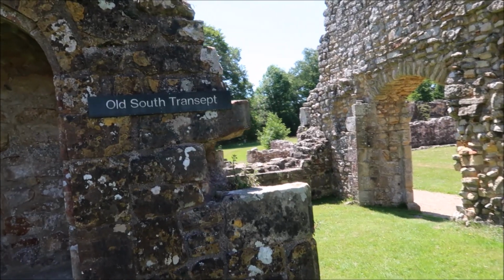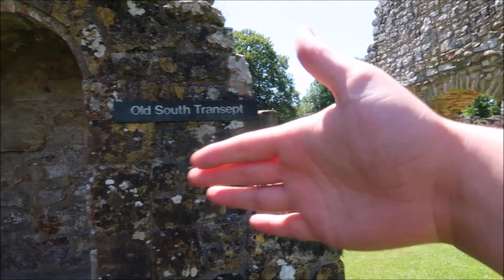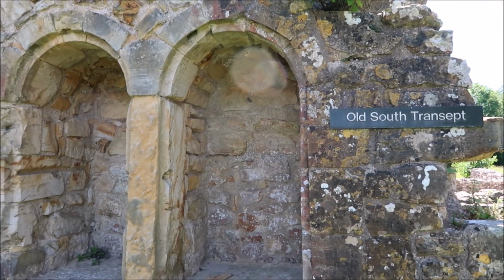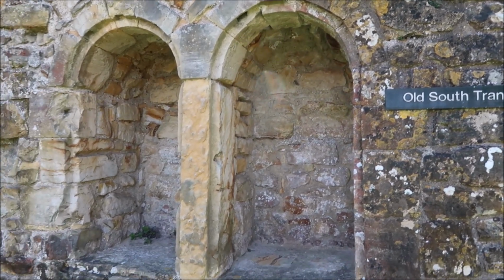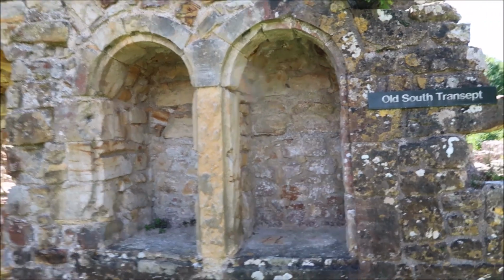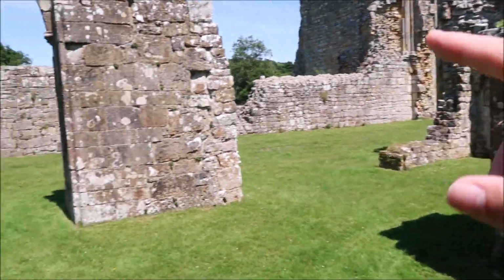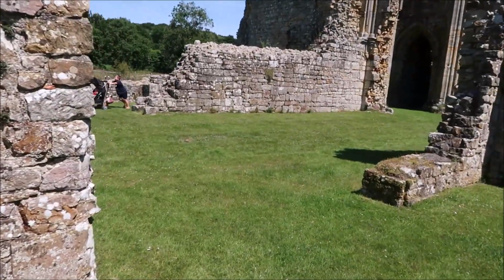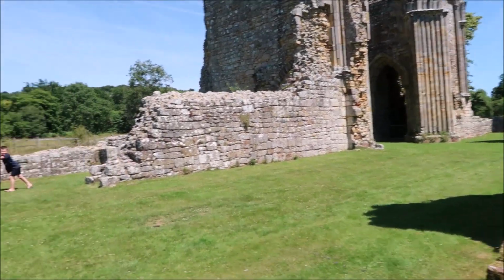Sorry guys, I had to come back over because when we came round it, my back was to this, so I totally forgot. So this is the old south transept. So we've got the two coves in there, and that leads into the chapel that we're looking at and the stonework and so on. And down there. So we are now going to head straight down.